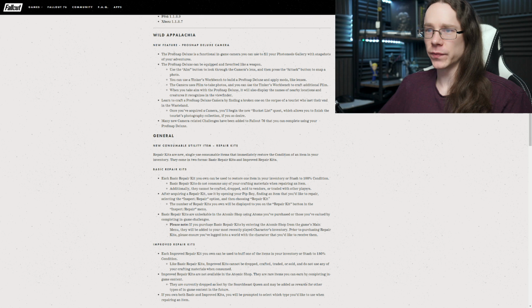Wild Appalachia. New feature, ProSnap Deluxe camera. So the ProSnap Deluxe is a functional in-game camera that you can use to fill your photo mode gallery with snapshots of your adventures. ProSnap Deluxe can be equipped and favorited like a weapon. Functions much the same way. So use the aim button to look through the camera's lens, and then press the attack button, which is left click on a keyboard, presumably one of the triggers on a controller, and snap your photo.